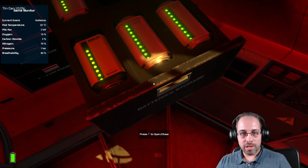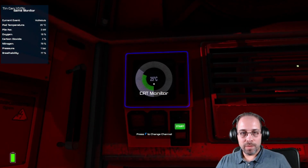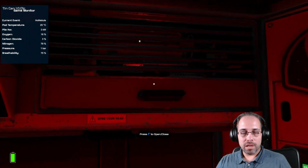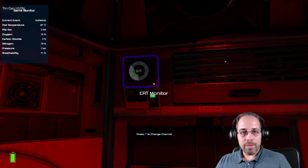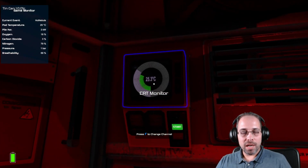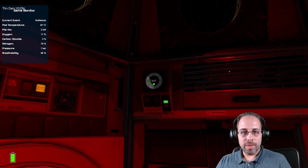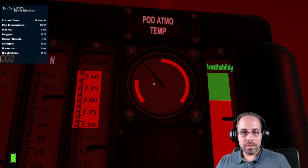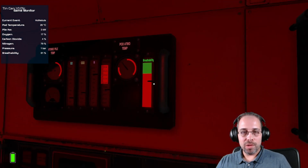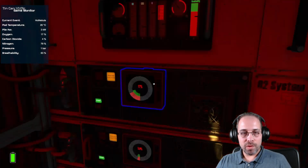The vent's already started. As soon as you see the light, what I do is I turn this on. You'll see the temperature is rising. This is the unit that's going to cool the atmosphere, and it may not stop the rise, but it will reduce the speed at which it goes up long enough for you to make it through the event, hopefully. And here you can see that we're now not too bad on pod atmo temperature. So we're making it, and I'm just going to turn these on to get my breathability back up.